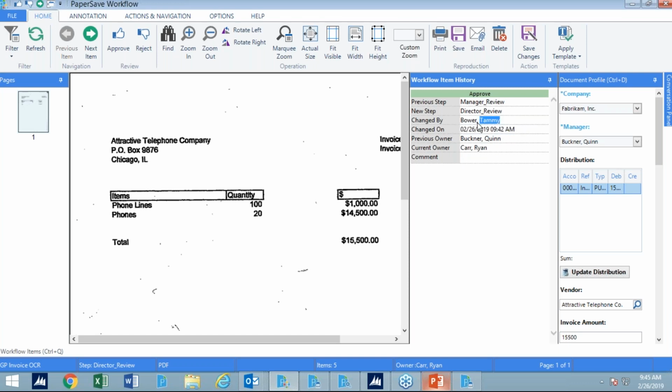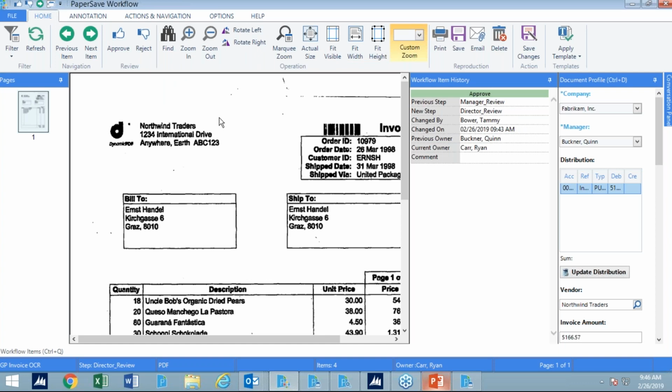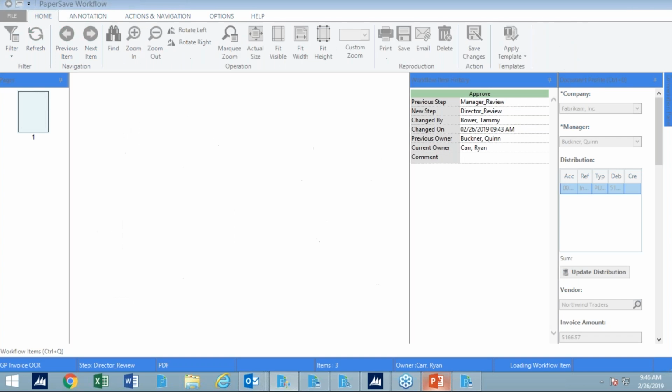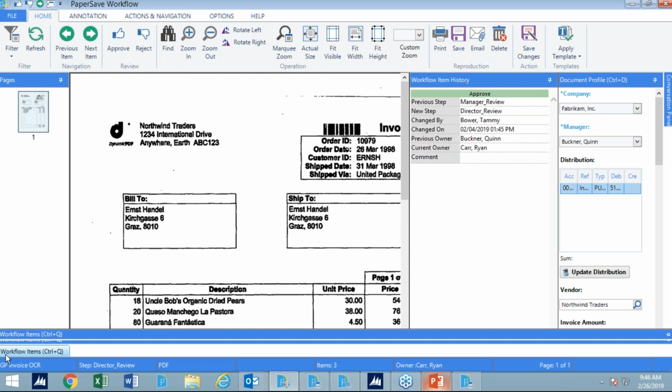2 minutes ago. Well, actually, Tammy did, because I'm the one that's logged in. PaperSave is actually logging who is the person who performed the review action. Very important when you're talking about regulatory compliances and all of that. But I'm going to go ahead and hit approve. And again, I might get to reroute this to somebody else. Maybe for things over 15,000, it's got to go to a 3rd level of approval. Whatever might be the case of your rules, it takes it into that next step, right?